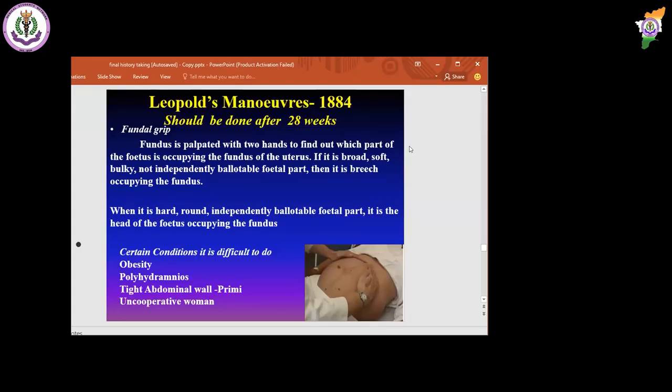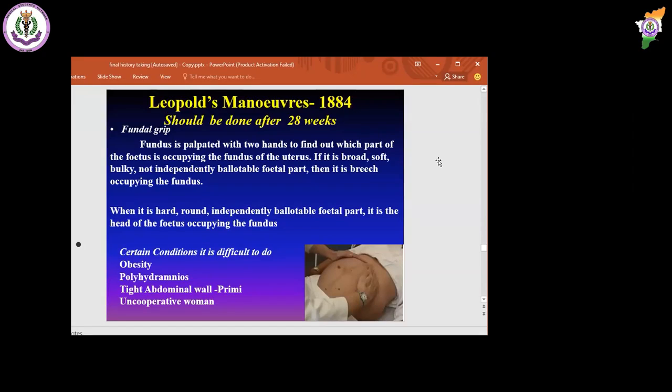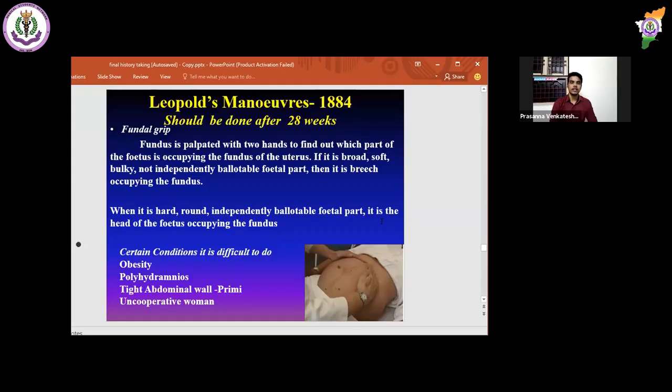Am I audible, Prasanna? Yes, ma'am, you are audible. My video is not there. Yes, ma'am, your video is off. If your bandwidth is good now, you can start your video, and if it gets stuck, then you can turn it off. Yes, we are able to see. I'm getting worried whether everything will go flat.